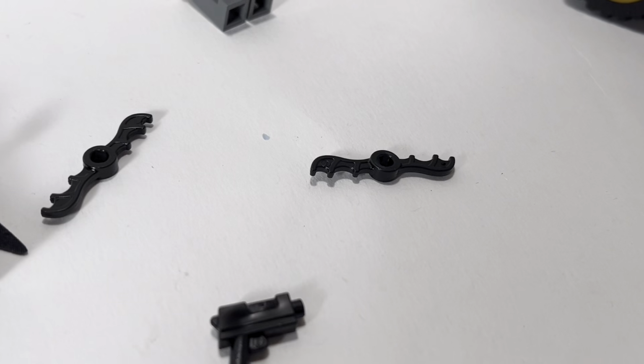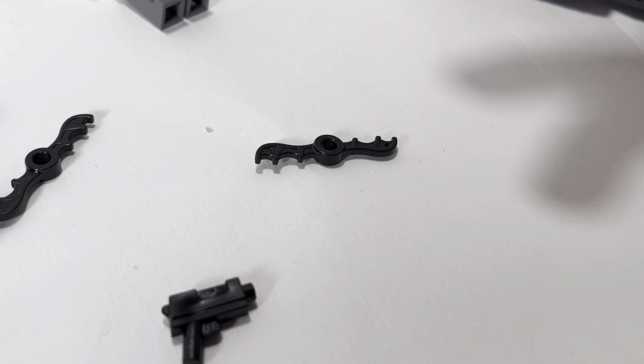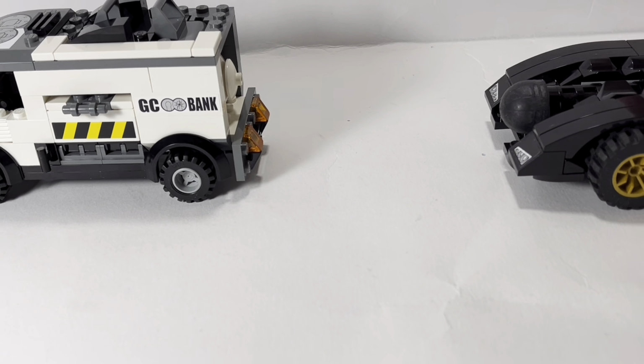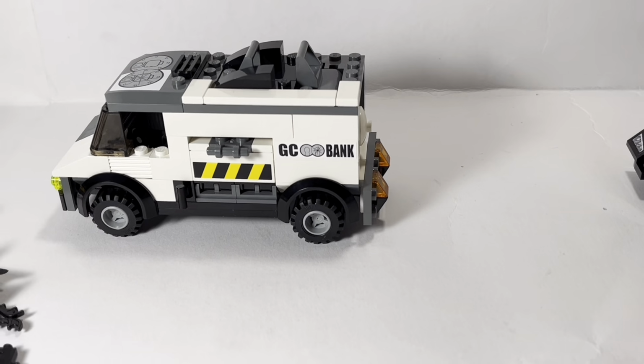I think they removed it out of its parts pack earlier than these pieces because it was used a lot by itself in the Indiana Jones sets. Anyway, but on to the main feature where this Technic missile hits the back of the Two-Face car.